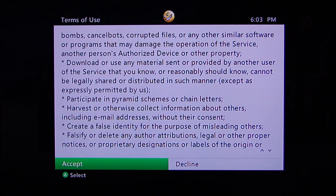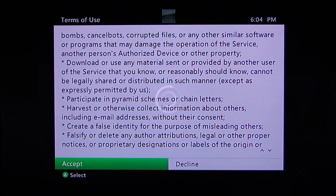Alright, basically the terms say don't be a dick. So I'll accept. Even though I know I'm a dick, so I don't know how I'm going to avoid it. Okay, any day now.